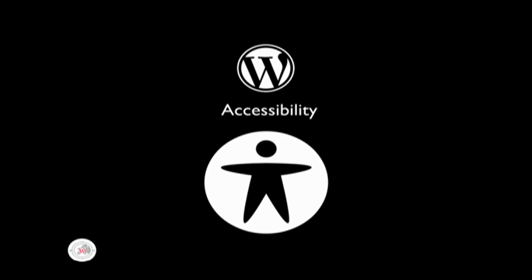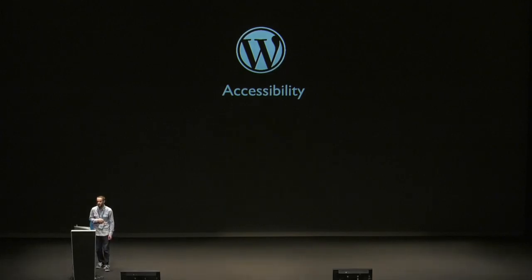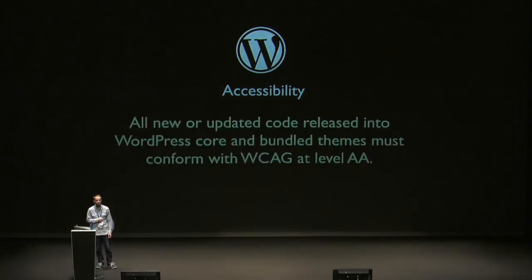Similar to localization, accessibility is an important part of enabling as many people as possible to start using WordPress. Now, the core coding standards for WordPress were recently updated to include this accessibility statement. All new or updated code released into WordPress core and bundled themes must conform with the Web Content Accessibility Guidelines level AA.